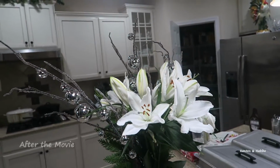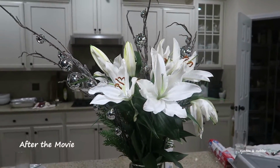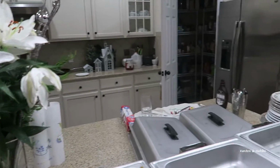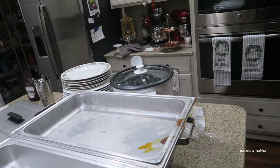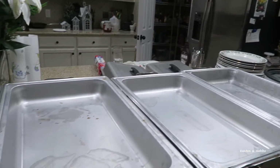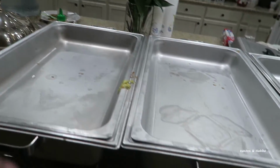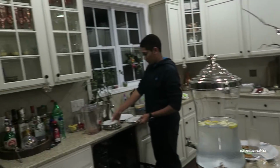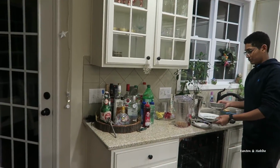Interesting movie, Home Sweet Home. So the kids did most of the dishes and clearing up, and there's a few things to be put away. These need to be washed. But otherwise, not bad, not bad.